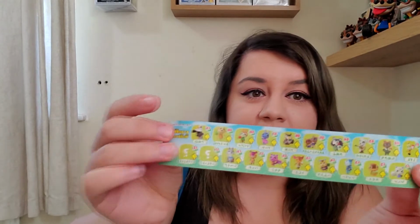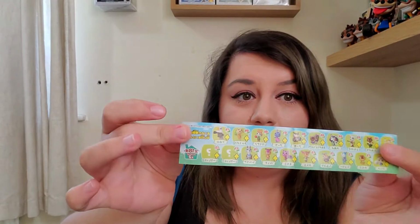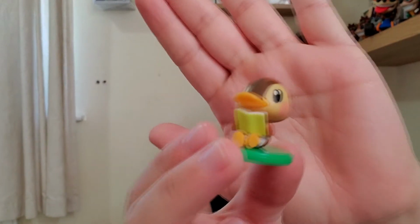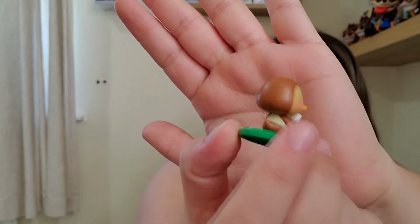So there is the inside one of this. It's really, really cute. It does say their name, but it's just in Japanese. So I'm sorry, if you know the name, please comment it down below. I'm sorry that I'm not a true fan. Yeah, it is really, really cute. I'm just going to show you guys again because he is really, really good.